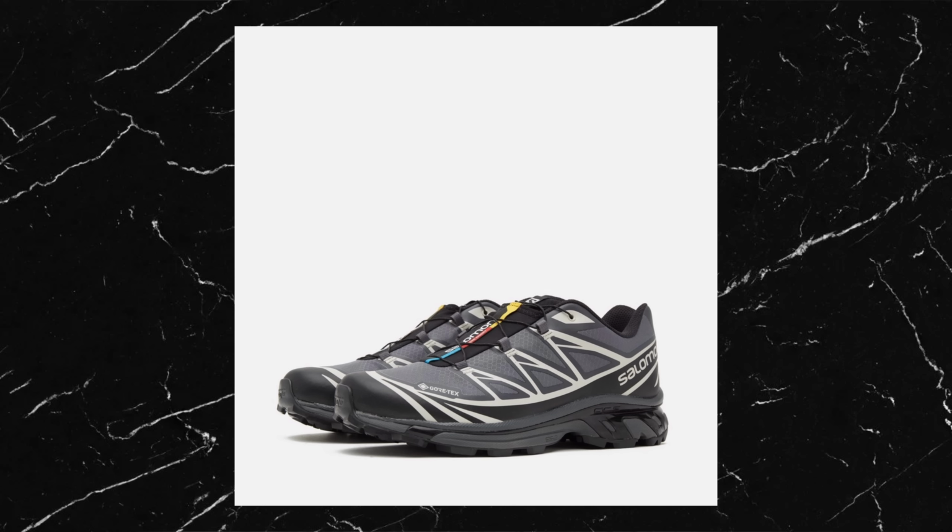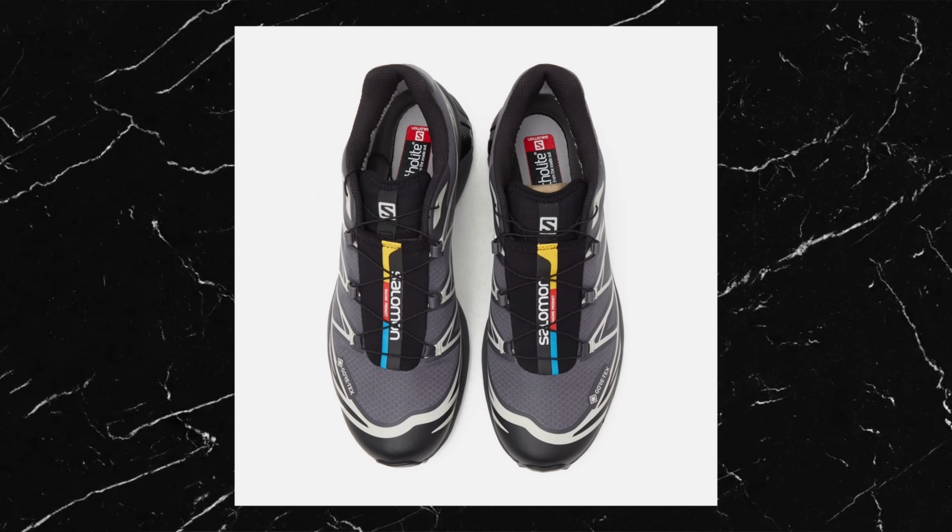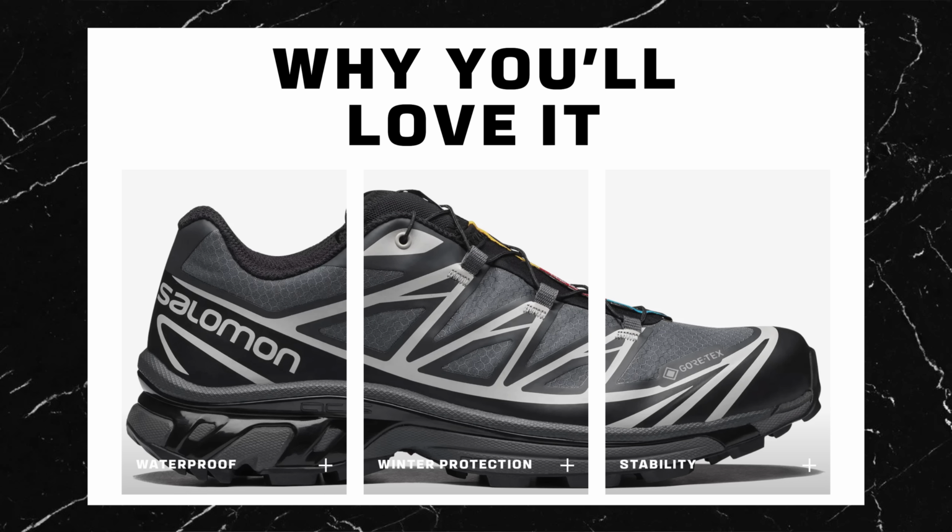On feet, he has the Salomon XT6s in the black and ebony colorway. Super capable shoe in terms of performance. These are obviously walking or hiking shoes first and foremost, or you can just wear them for day-to-day fashion. They're going to look good either way. They've got that striking pattern and lacing system, and little hits of Gore-Tex branding which just feeds into the whole look.